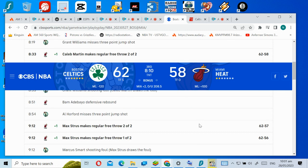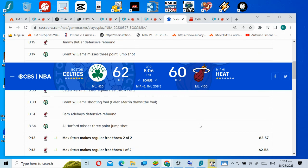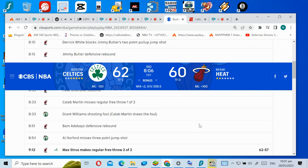They now have 14 fouls. Miami just relentlessly attacking. That's on Smart. That's 3. So you got Brown with 4, Smart with 3, Strus at the line for 2. Miami still hasn't committed a team foul. 4 on Boston, as you said. 9:12 remaining here in the third.